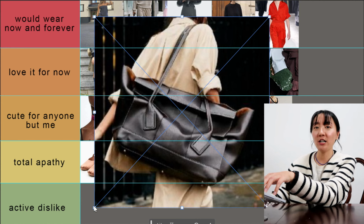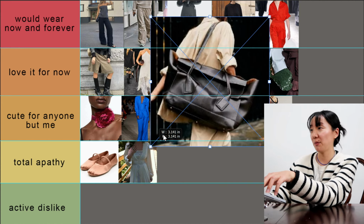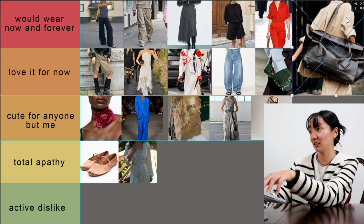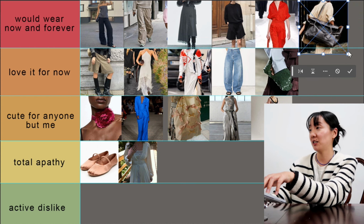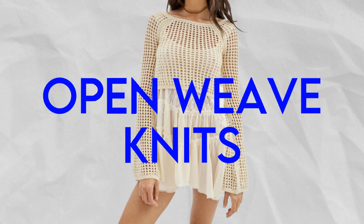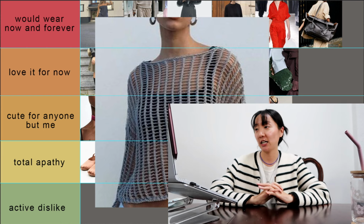I know when the mini bags were trending, I really enjoyed that look, but personally I would not be able to do that because I pretty much carry my water bottle with me everywhere, and it just doesn't feel very practical. I love this trend because it's so practical, and I definitely can see myself wearing it for the rest of my life. The next trend is open weave knits and sweaters, cardigans, dresses, all that kind of stuff.